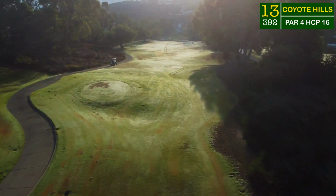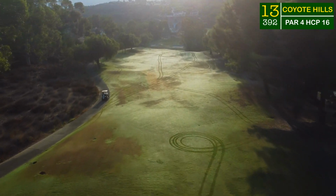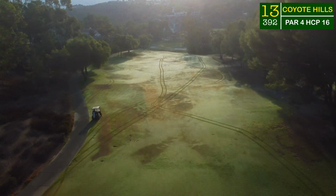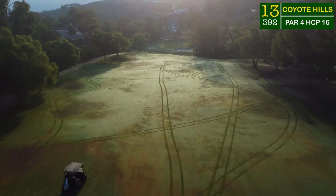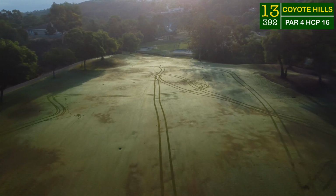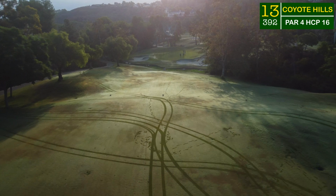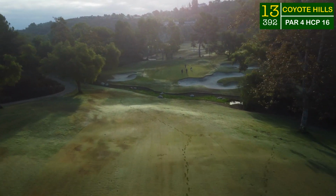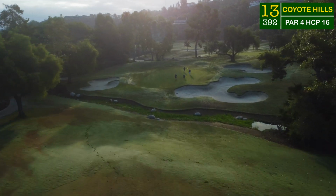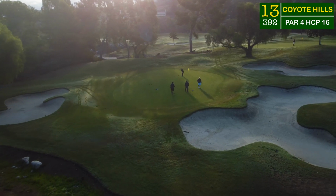As dramatic as the 12th was up the hill, 13 heads straight back down, playing under 400 yards, and the fairway ends at about 330, I believe, off the tips. So no driver for me here. We're going to have to lay this one up to the fat part of the fairway and wedge it on in. Everyone's going to have to carry this river at the bottom of the hill. It's a very tricky approach, as all those bunkers can swallow up any shot.